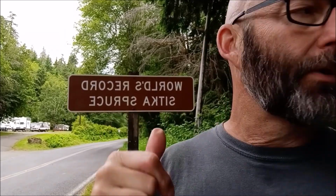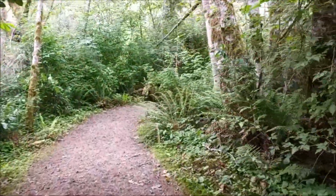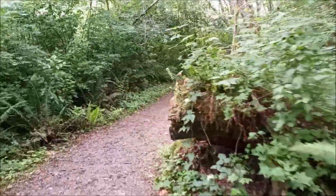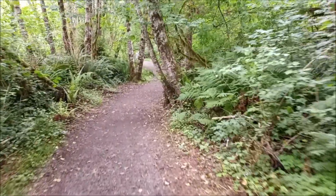So we're here at the trail. We're getting ready to go find the big tree. We're in the Olympic National Forest, if I haven't said that yet.